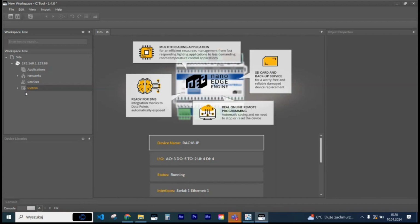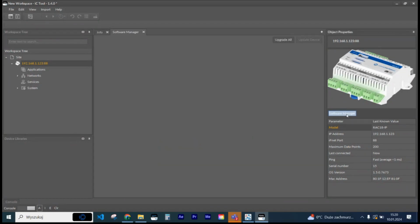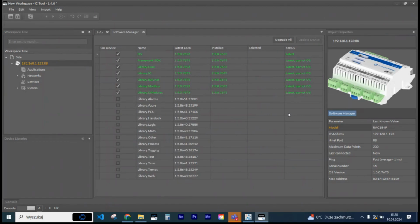Okay, so just a few short words about each of the containers. Now we can start doing some stuff. Before doing any work, it's good to know what tools we have in hand. To do that, let's go into the root element here on the left side and go to the software manager. This is a place where we manage what libraries we are using. These are the libraries which are inside our controller.